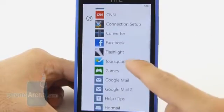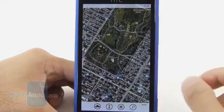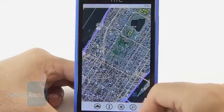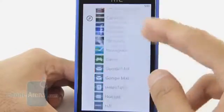So for example, you have things like the Bing Maps experience. It doesn't quite trump the Google Maps experience that we find with Android, and its set of features barely graces what Google Maps has to offer.